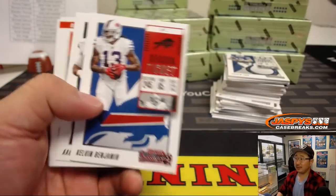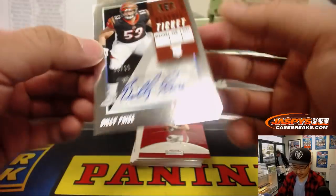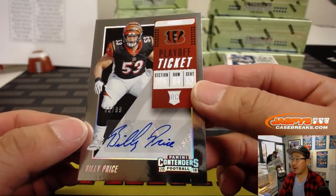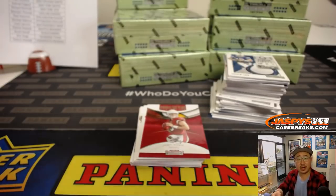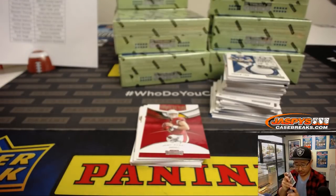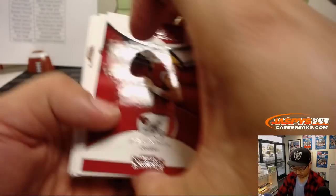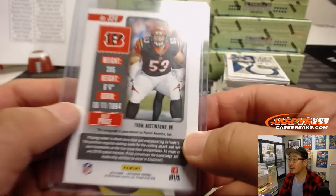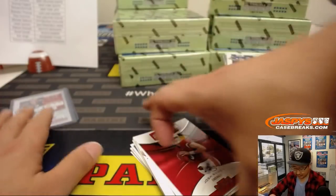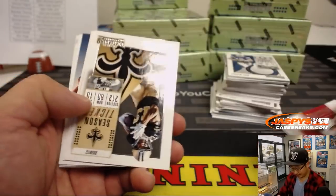Right. Good luck. Oh, there's our first autograph right there. It's playoff ticket autograph, Billy Price to 99. Bengals on the board, Jerry Bennington with the Bengals. Oh, I thought it said Youngstown. I was like, that's where I was born. No, he's from Austin Town.